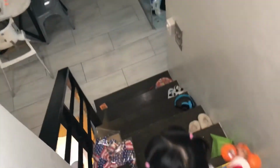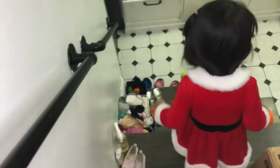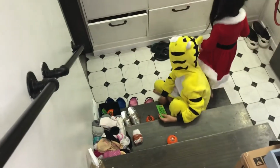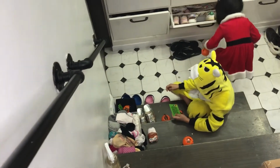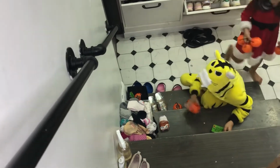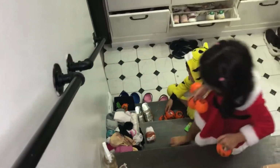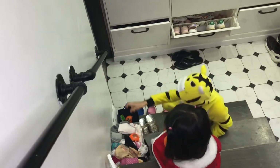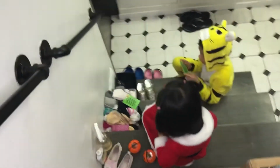Together with Kalea. Where's the ghost? There's no ghost here. Okay. Where's your sock area? Wait for Kalea. Kalea, where do you keep socks? Dad, where's the ghost? There's no ghost, Dad. Ethan, did you get it from Kalea's sock area? Where's your sock area? There. Okay, read.